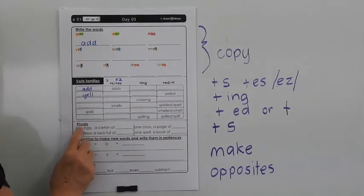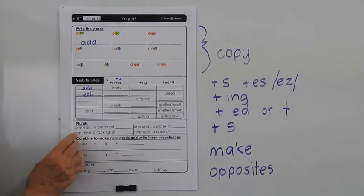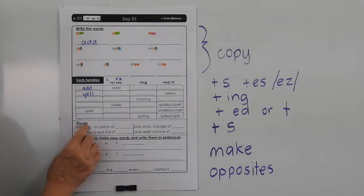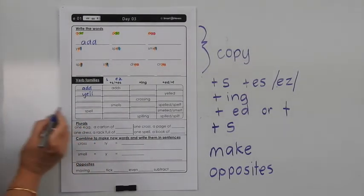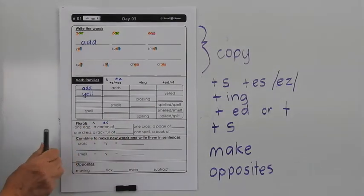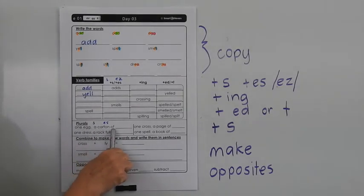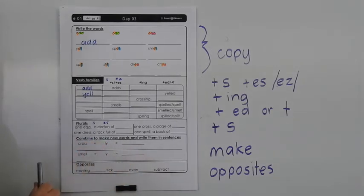Plurals mean that we've got more than one of something. If we have one of something, we call it a singular or single thing, but more than one makes it a plural, and we usually add S or ES to form a plural. So let's have a listen to hear which one we're going to use. One egg, a carton of eggs. So if you hear S at the end of a word, you just write an S.